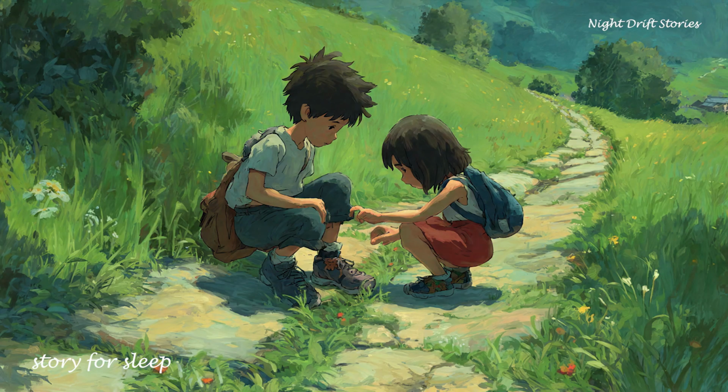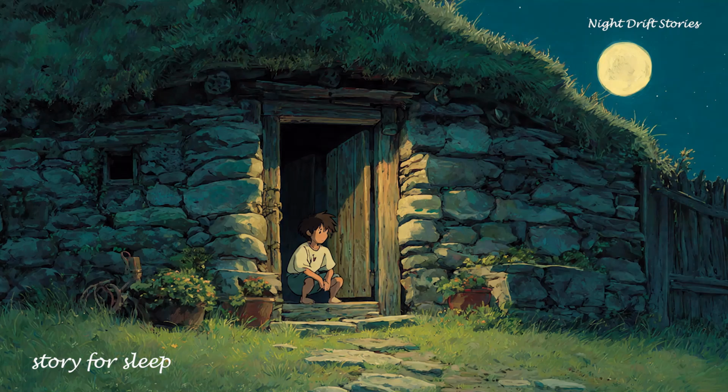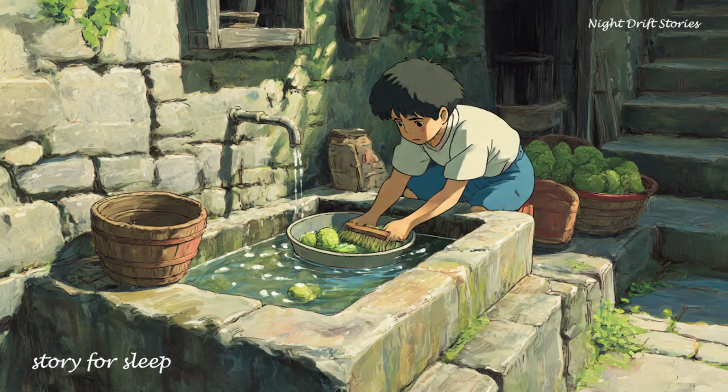Chapter 43. The Sahara influences global climate. Hot air rises, affecting rainfall far beyond Africa. Dust storms fertilize distant ecosystems, even the Amazon rainforest. The desert connects continents in ways invisible to most humans.